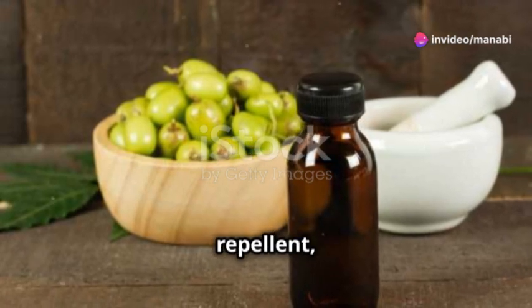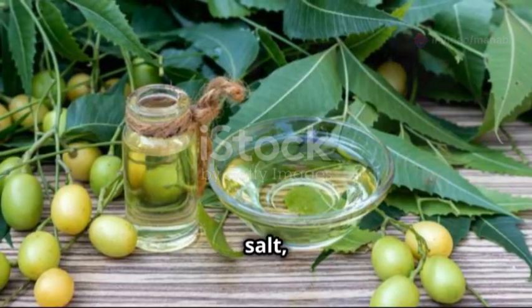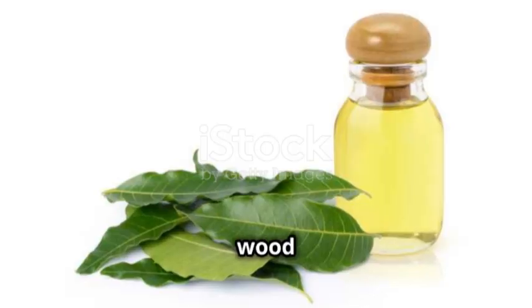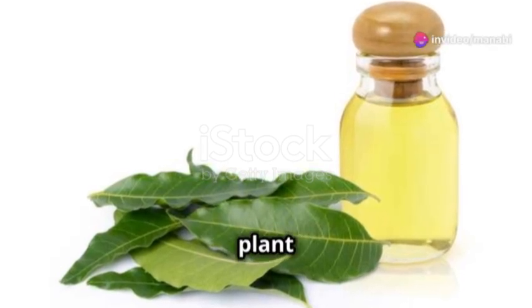For a natural pest repellent, use a mix of haldi, neem, cinnamon, rock salt, giloy, pepper, bay leaf, kapur, clove, wood ash, agnihotra ash, and cow dung cakes around and in plant pots.